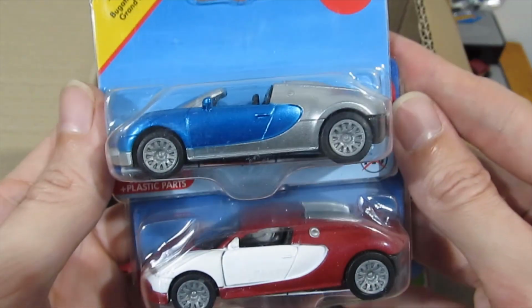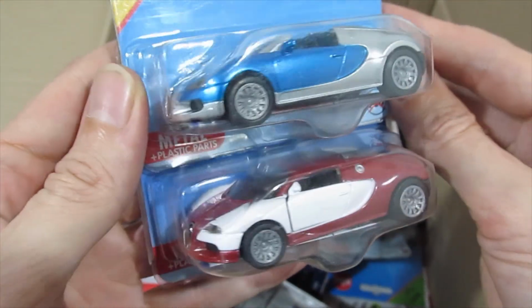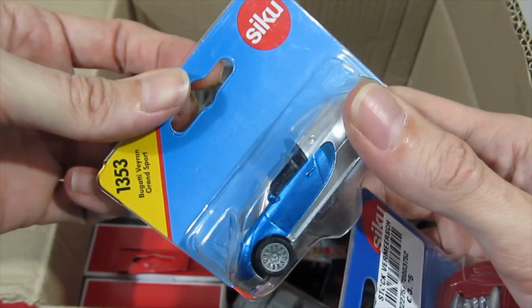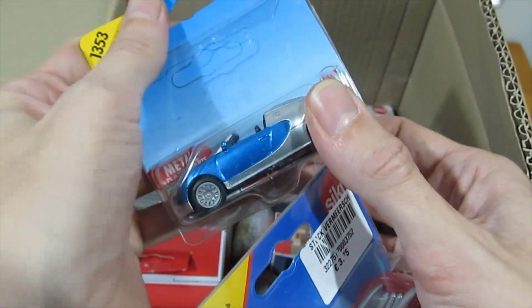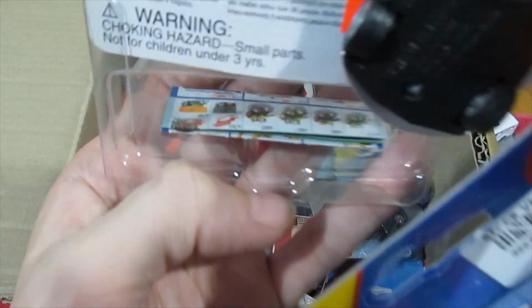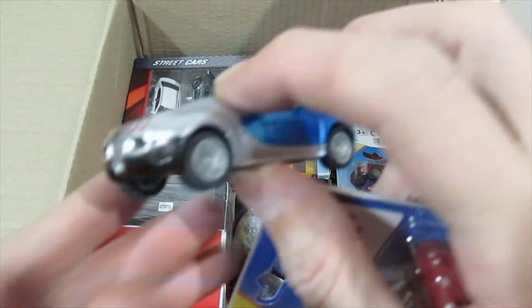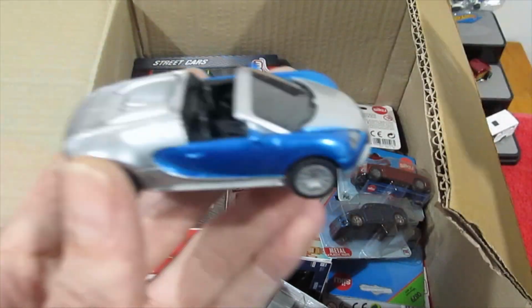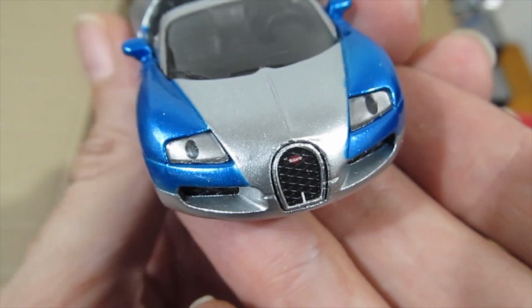And then up next, we have got the Big 80 Veyron in blue and silver and red and white. And because they're Sikus, they're reclosable, which is always a great thing. Now you also get a little poster with this one. Show you what other cards that you're missing. I'm just trying to do this really quickly. So you can see that they're both the same car. I'm going to showcase this one here so you can see all of the detail in it.